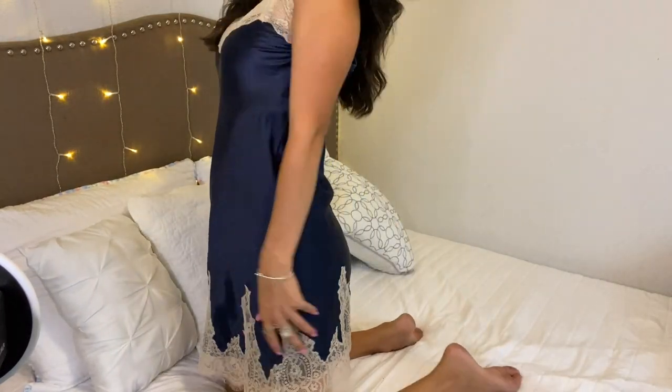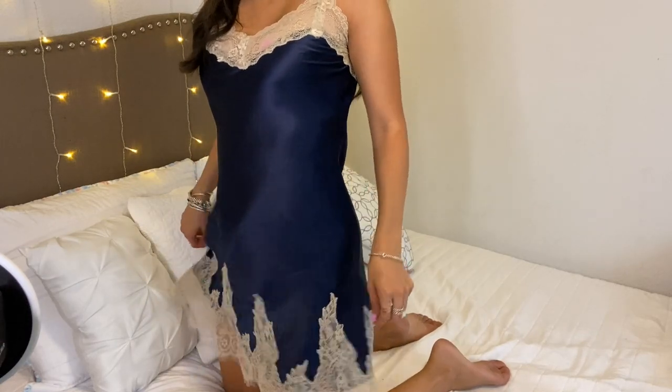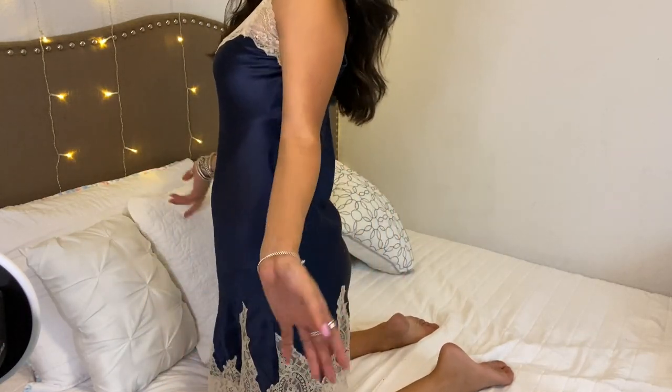So here is this one, and I'll show a video of me standing up side by side with the two pieces they sent me. This one is the second one they sent me. I feel like it's much more romantical, and a little bit more formal and classy. It has no slit on this dress, or I guess nightgown.